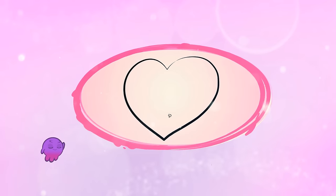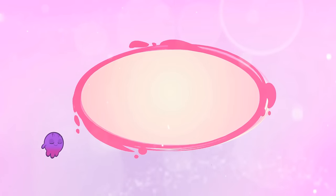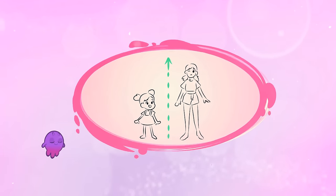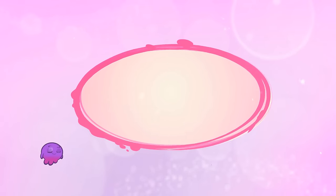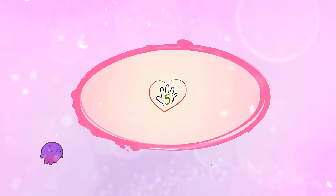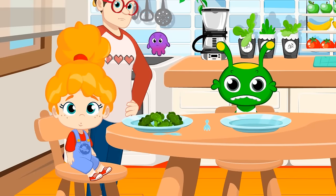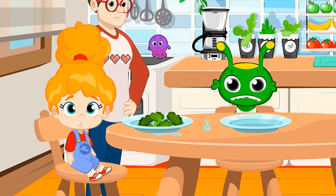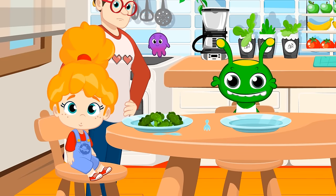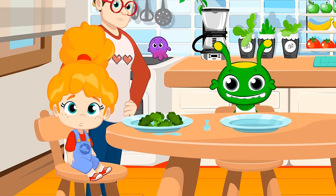Eating fruits and vegetables like broccoli is really important for our health. Fruits and veggies are our main source of nutrients to be strong and grow without stopping. We should eat 5 pieces of fruits and veggies a day. Groovy eats more than 5. For sure. And you kids, do you eat fruits and veggies daily?